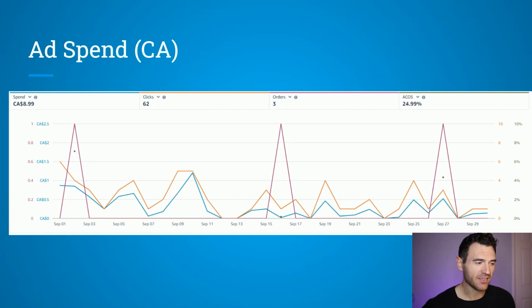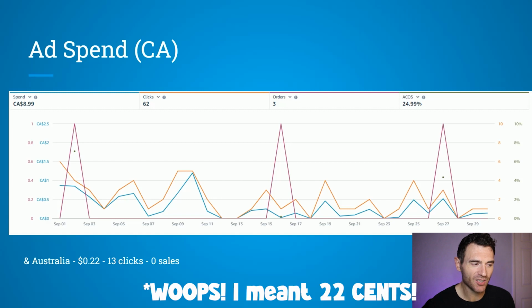We also ran some ads in Australia, but we only spent $22 to get 13 clicks and 0 sales. So you can see that US is my main marketplace, but then I do have some UK specific books which perform really well from the UK ads dashboard. And then I'm just testing a little bit in Canada and Australia.